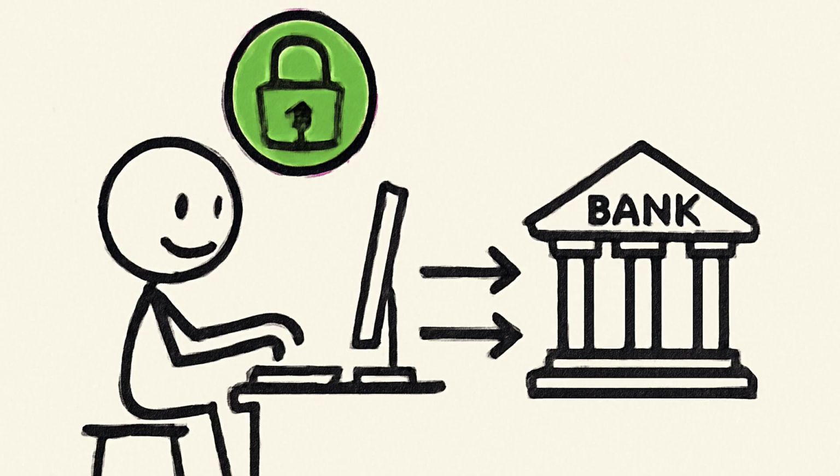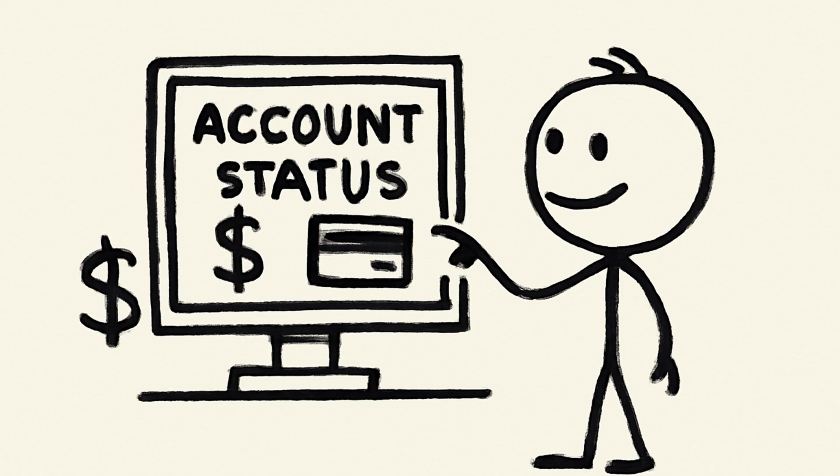The encrypted data is sent to the payment processor via a secure internet connection. The payment processor acts as an intermediary, forwarding the transaction details to the appropriate financial institution for further verification. The financial institution verifies the transaction by checking the account's status and available funds. This step is crucial to ensure that the transaction is legitimate and that the cardholder has sufficient balance to cover the purchase.